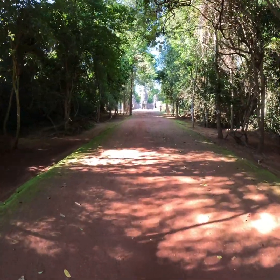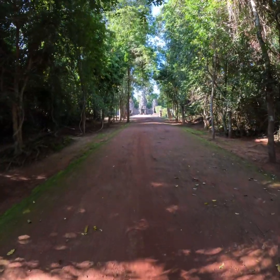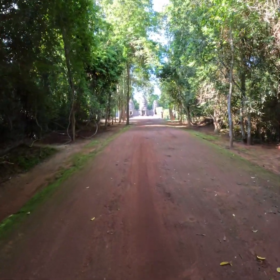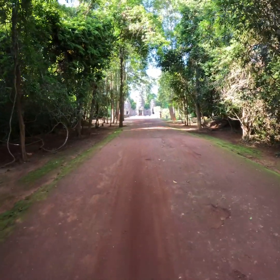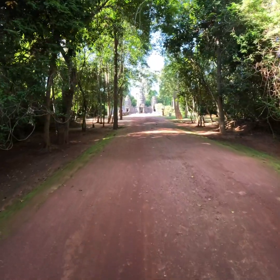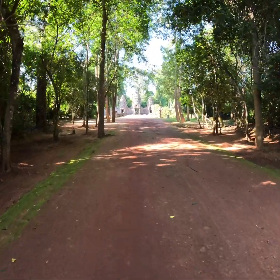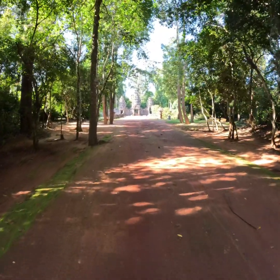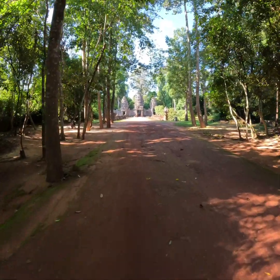This is the temple Preah Khan. Preah Khan, 12th century, built by Jayavarman VII. It's a huge temple, largely unrestored, and they've deliberately decided not to fabricate what it might have looked like. So they've only restored it to the point where it's safe for us to go through.